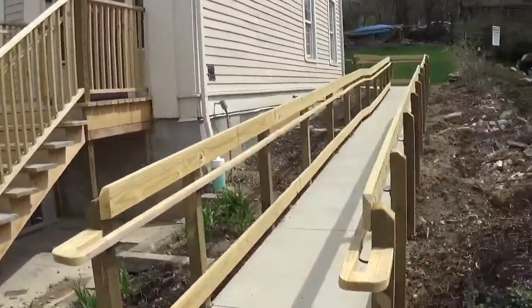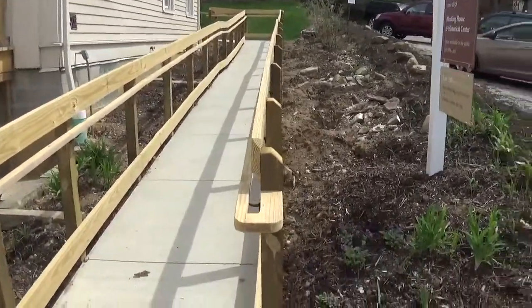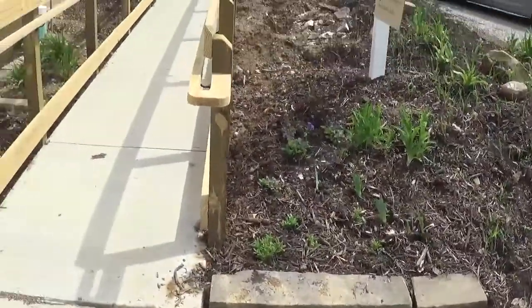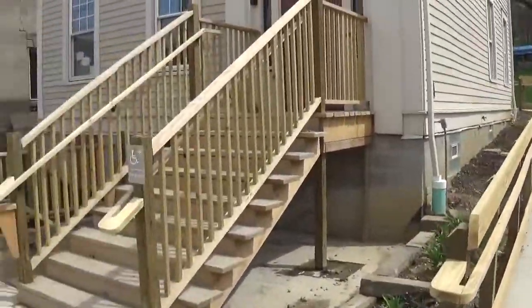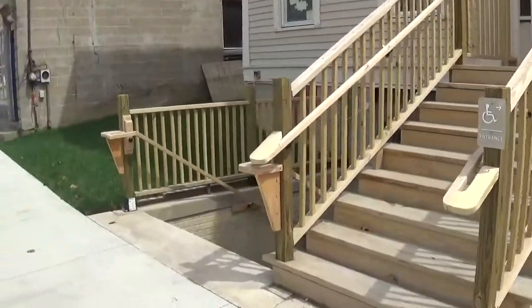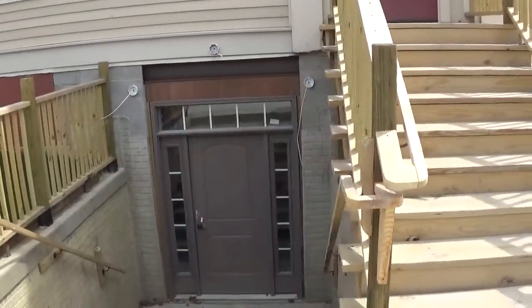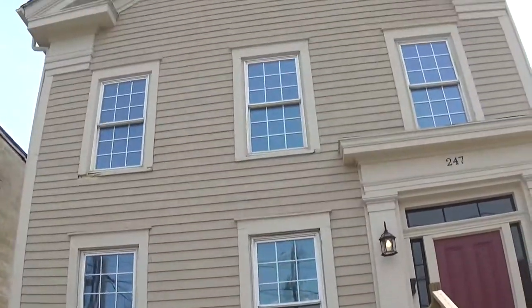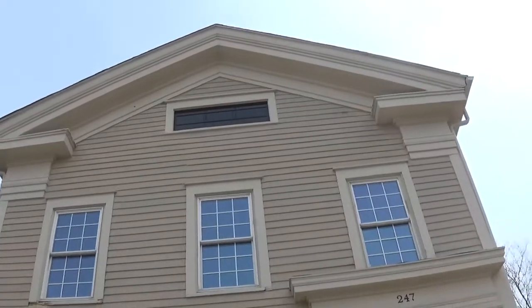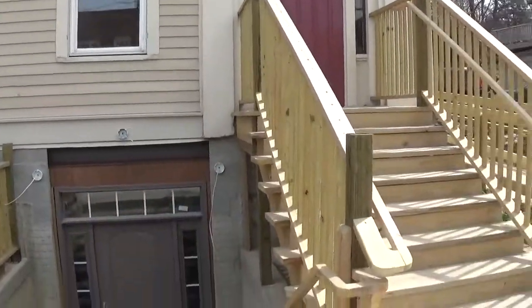And this is the completed wheelchair access ramp up the side of the building. And we're working on some flower beds now. And this is the entrance to the basement, which is nearing completion for occupancy by a tenant. A few more details to attend to, but I'll tell you, it's been a long road and most of it's done.